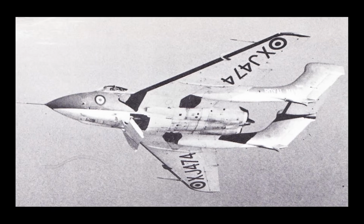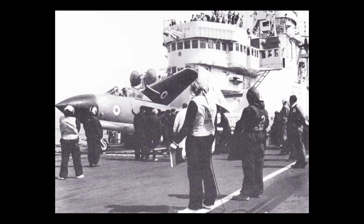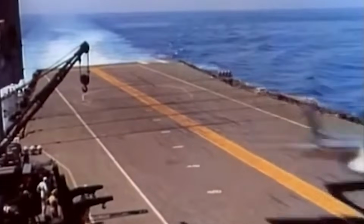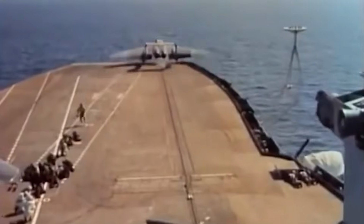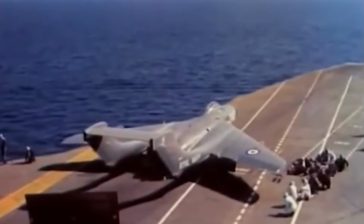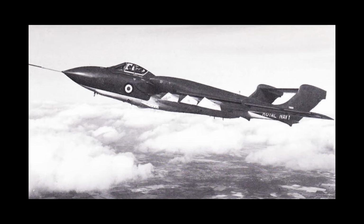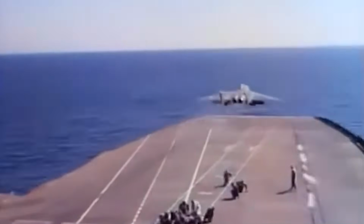The production Sea Vixen FOW-1, an abbreviation of Fighter All-Weather Mark I, incorporated naval adaptations and featured several advancements over the prototype. The aircraft measured 55 feet 7 inches in length, with a wingspan of 51 feet and a height of 10 feet 9 inches. Its wing area totaled 648 square feet, providing ample lift for carrier operations. Empty, the Sea Vixen weighed 27,950 pounds, while its maximum takeoff weight reached 41,575 pounds, showcasing its significant payload capacity.